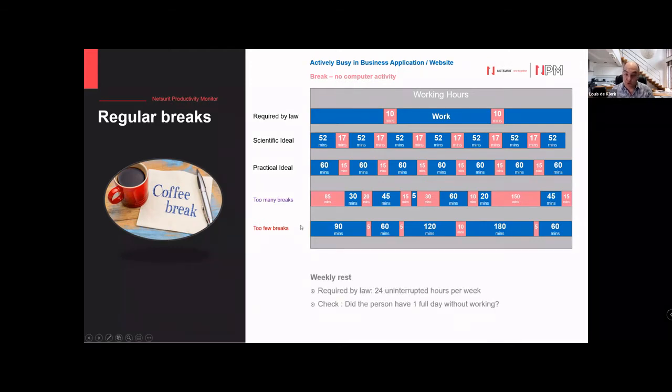And of course, this is just during a workday. There are other types of rest. For example, the law requires that you should have at least 1 day a week without any work. So for example, a Friday or a Saturday or a Sunday in which the person ideally should not do any work. And again, this is well backed up in the medical science as well.